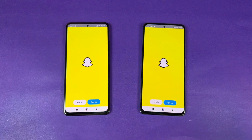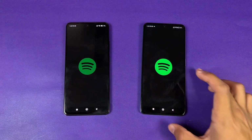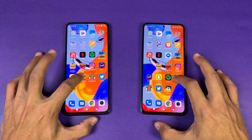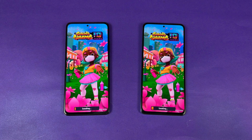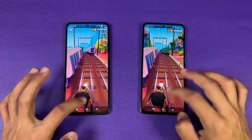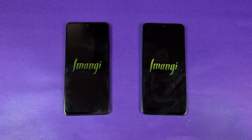Now let's open Snapchat. Again, no difference. Now let's quickly open Spotify. Spotify is also exactly the same. Now let's quickly open Subway Surfers. Subway Surfers should be similar as well. Yes, it is. It is exactly the same on both phones. No difference there. Now let's open up Temple Run 2.